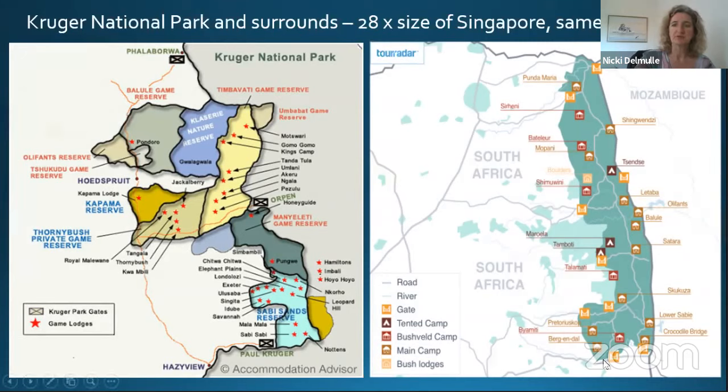It's actually about 360 kilometers by about, I think, 60 kilometers wide. And it's got lots and lots of rest camps scattered throughout Kruger. So the main difference between Kruger National Park and the private reserves is the fact that you can drive your own vehicle throughout the Kruger National Park. So people go into Kruger, you would book into a rest camp, or you can go in as a day visitor, and you stay on the roads and you drive yourself through Kruger.